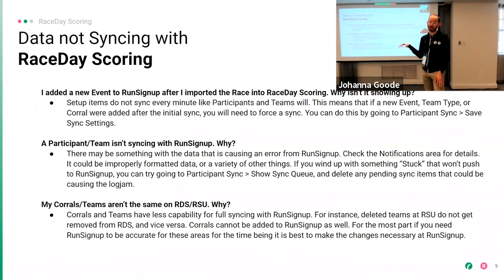So in RaceDay scoring, if you add corrals or if you change corrals, that information never gets up to RunSignup because it's a limitation right now. We have this on our deck. It's coming up in another couple of weeks probably, where we'll be able to do all this stuff. But for now, usually it's the case with corrals that you don't need the registration information updated necessarily. You really just need the race day stuff, right?